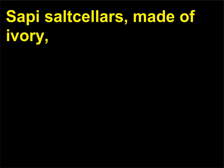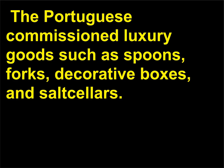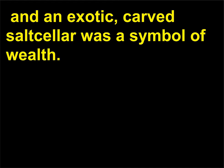Sapi salt cellars, made of ivory, were a result of Portuguese trade relationships with artists along the coast of West Africa. The Portuguese commissioned luxury goods such as spoons, forks, decorative boxes, and salt cellars. At the time, salt was itself a luxury good that only the rich could afford. And an exotic, carved salt cellar was a symbol of wealth.